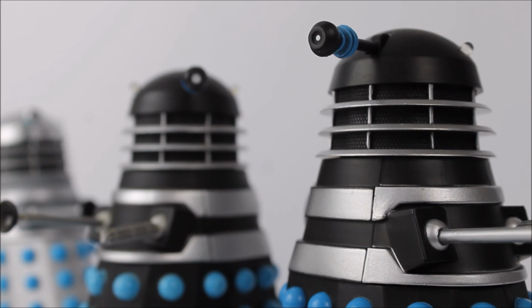And then turning to the tip of the eye stalk, we also have a change that is rather similar to the History of the Daleks Set 1, where the pupil has been altered in size. This time round we have a rather small white dot that has been applied within the black of the eye stalk itself, compared to the rather large white circular section seen on the original 2009 release.